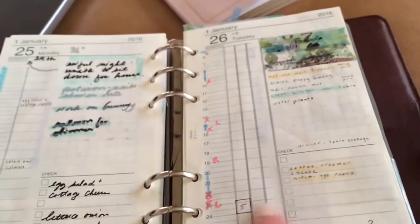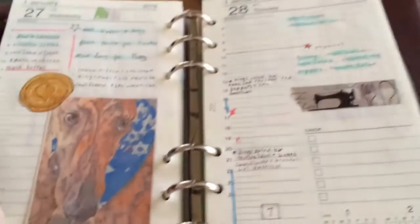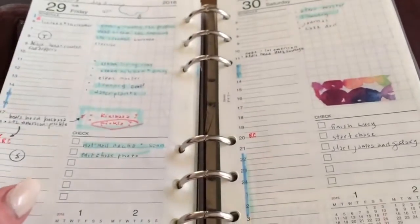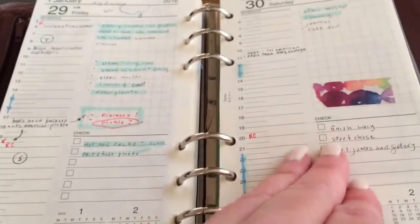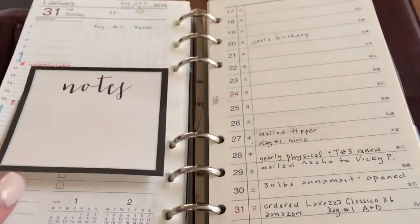Oh, I was going to try something else out here, but yeah, wasn't feeling that. There's another picture. I mean, I'm keeping up. I'm very consistent.